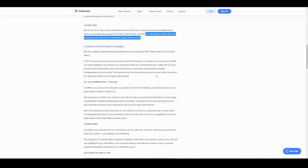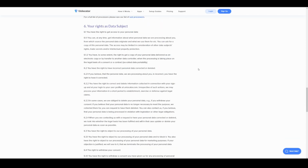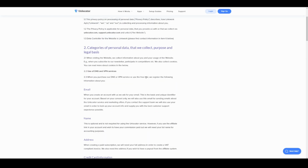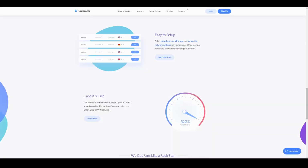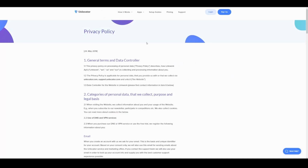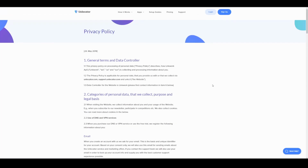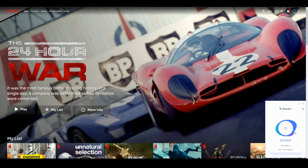So that's the thing with these VPNs that provide free trials. Some of these VPNs, like VPN Lite, sometimes the privacy policy just isn't as strong as some of these other VPN providers out there. Overall, I don't have huge problems with Unlocator, as the company seems mostly pretty good, but the logging policy isn't that good. Overall, not super impressive here. So there you go.